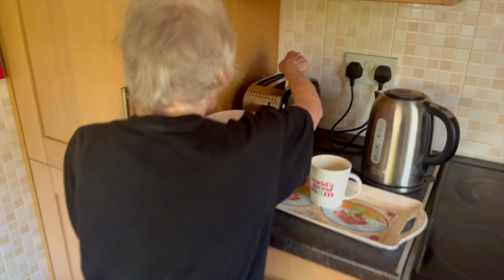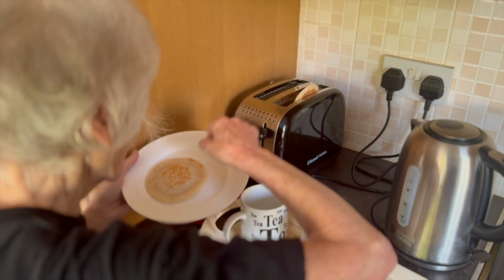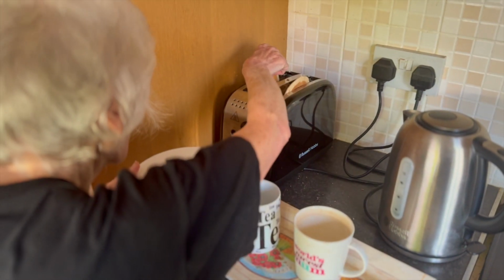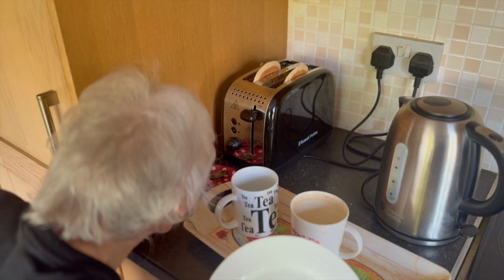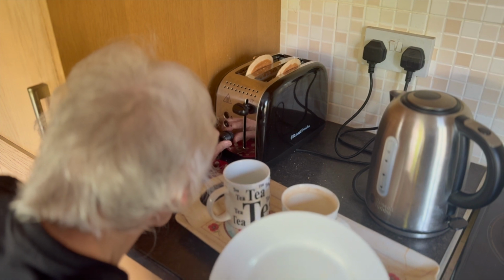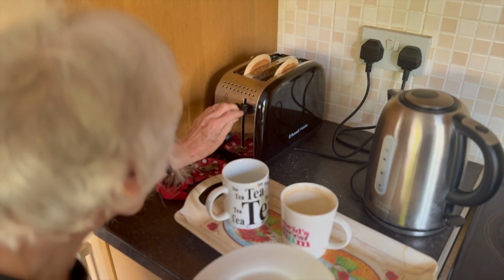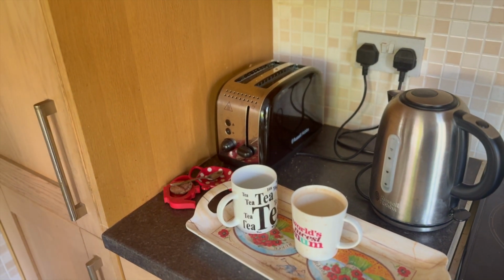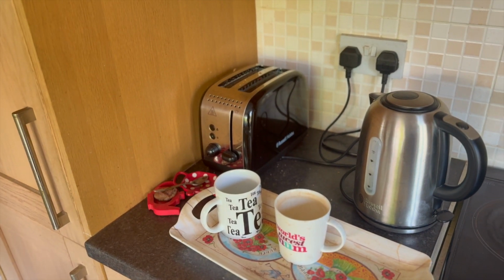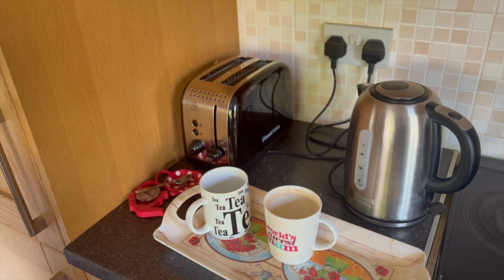I still prefer crumpets. Well, do you know, in social history, when we talk about crumpets, did you know that in the 18th and 19th century, street sellers often walked around selling fresh crumpets? Yes, I knew that. Oh, did you? Oh, okay. And pikelets from a basket.